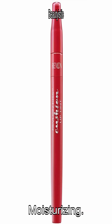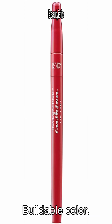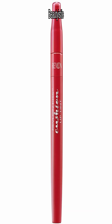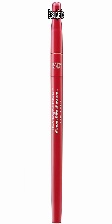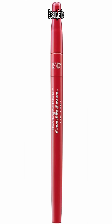Pros: moisturizing. The coconut oil-infused formula keeps lips hydrated. Buildable color. You can go for a soft tint or a more intense look. Comfortable. The balm-like texture feels soft and smooth, not drying. Easy to apply. The cushion tip makes for a smooth but precise application.